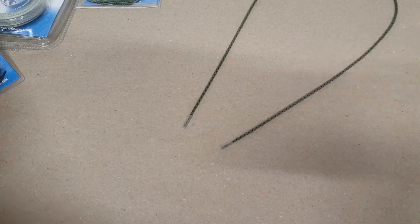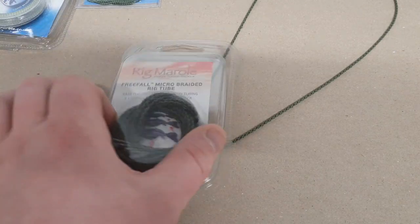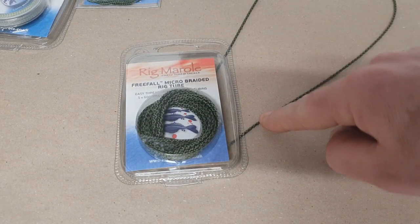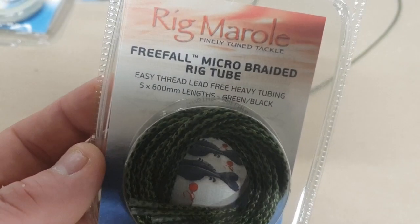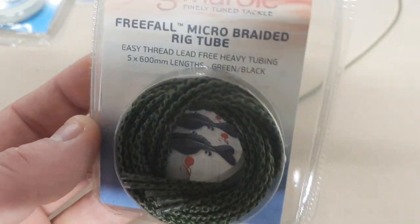Really innovative, super cool, and something that you guys will love. It's available in 3 colours and 2 sizes. You can get it in 1 metre length or 600 millimetre lengths, which is the one I'm showing you here. You actually get 5 of the lengths, 5 times 600 millimetre lengths in the packet. It's dead easy to use.